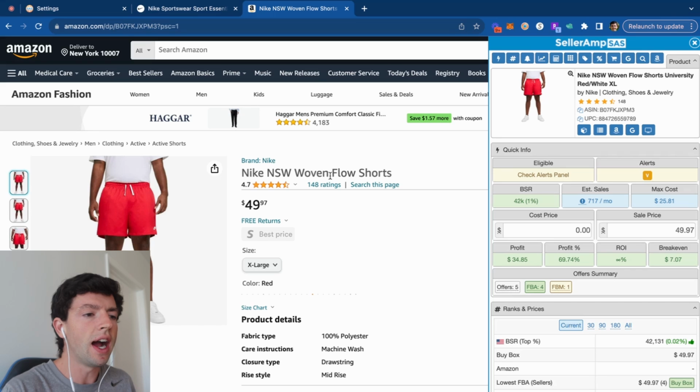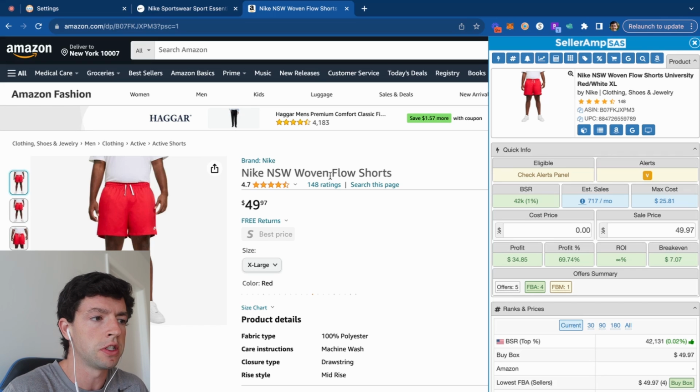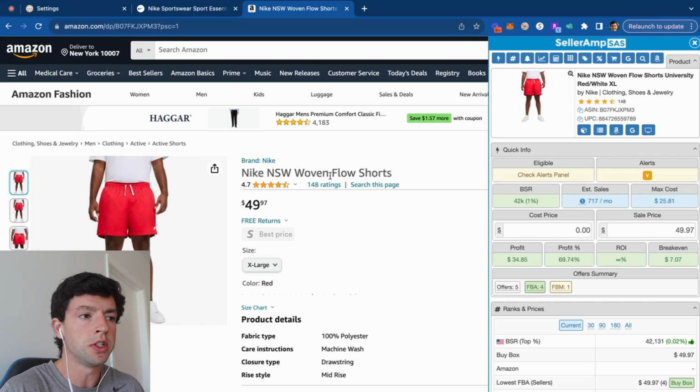I think it makes a lot more sense to start out just doing online arbitrage, finding clearance products on big retail websites you're already familiar with, like Nike.com, Kohl's, Walmart, and Target, then ordering those products in smaller quantities to reduce risk and flipping them on Amazon by shipping them off in bulk to the Amazon FBA warehouse, where Amazon handles the rest in terms of individual fulfillment to your customers.